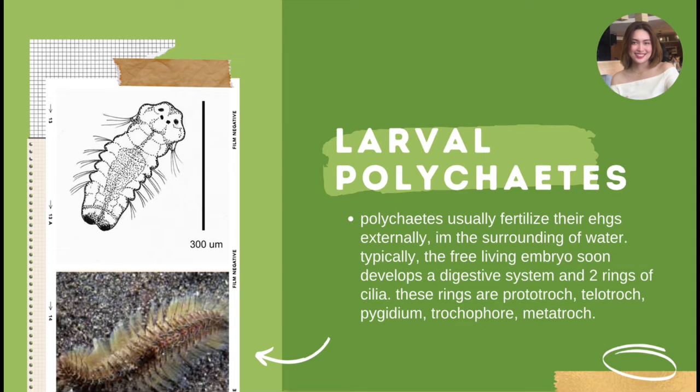Then next, we have the larval polychaetes. So polychaetes usually fertilize their eggs externally in the surrounding water. Typically, the free-living embryo soon develops a digestive system and two rings of cilia. These rings are prototroch, telotroch, pygidium, chaetophore, and metatroch.